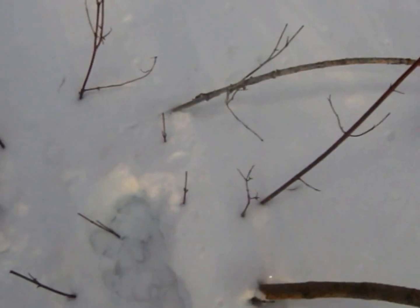Let me try and walk that. Record this and see how far. Try to step it. Impossible. Look at that. One foot here. God, I can't even get to it. Oh my gosh. Wow. There's no way. We found these other steps here.